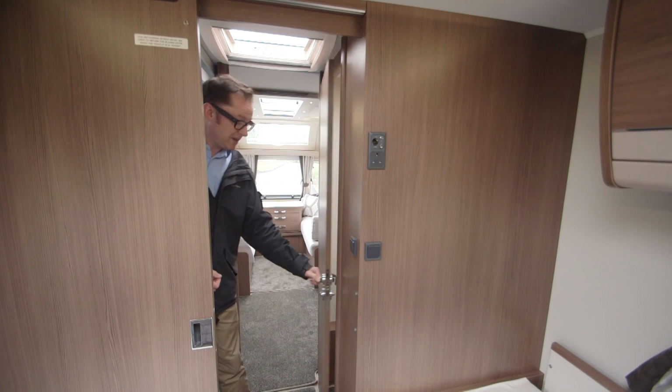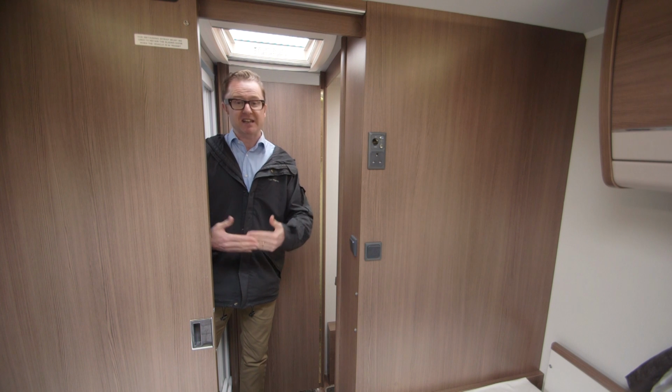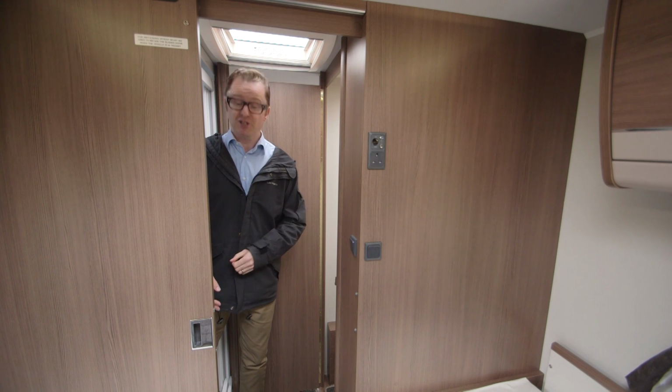The door to the loo here latches open to partition the front of the van, and there's another sliding door here, so if you just excuse me.